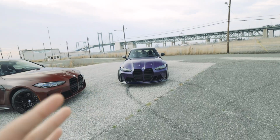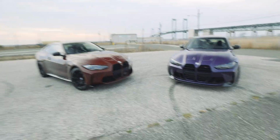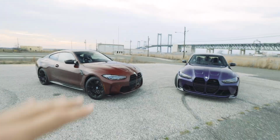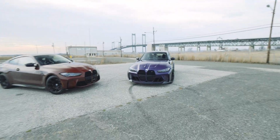That's pretty much the differences between the M3 and M4 in terms of looks, exterior and interior. The cars are very similar. The only thing, like I said before, is the rear is very different, and then also the doors, because this is a 2-door coupe versus a 4-door sedan. You do see some slight differences, but overall it's pretty much the same exact car.